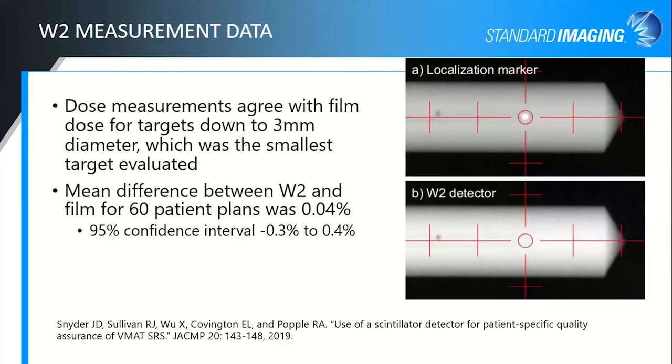Another interesting publication from a couple years ago now, 2019, came out of Richard Popple's group at University of Alabama at Birmingham, and they were looking at variant hyperarc targets, targeting lesions down to about 3 millimeter diameter, and trying to do some QA of that. So they were comparing the W2 with radiochromic film again for this. You can see images of the phantom plug that was used, I think in a lung phantom.